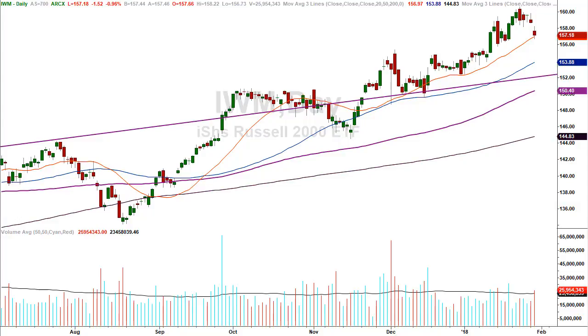Now the IWM was about on par in terms of downside activity with the S&P 500. They were both down right around 1%. So the IWM wasn't necessarily leading the market in one direction or the other. The market's pretty much traded in tandem today.